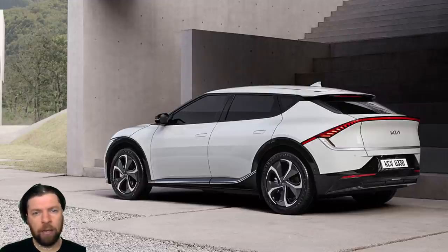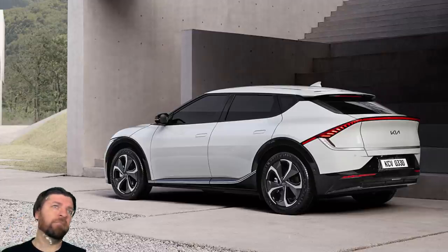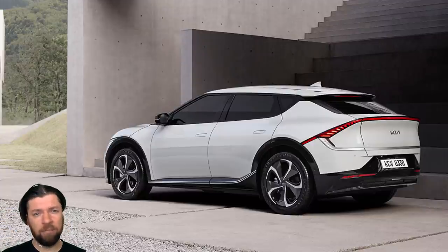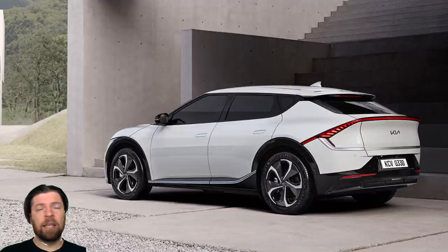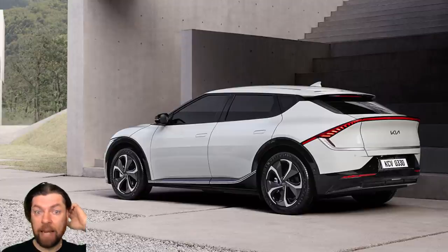No details yet on powertrains, battery and all that stuff. That will be in the world premiere in the next couple of weeks. All that will be revealed. So for now, we just know how it looks, what this whole design concept is about. And it's interesting that it was designed by the three design houses in US, Germany, and Korea. It's not just Korean designers that have designed it. It's a world effort.